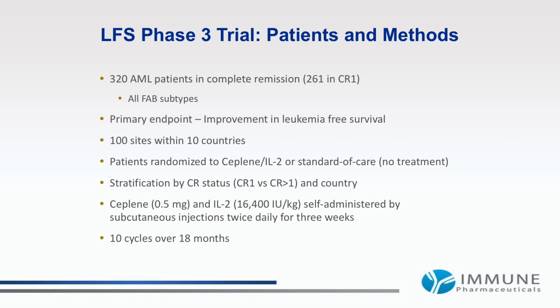The treatment I've reviewed previously, I will not go over that again, and essentially 10 cycles were given over a total of 18 months.